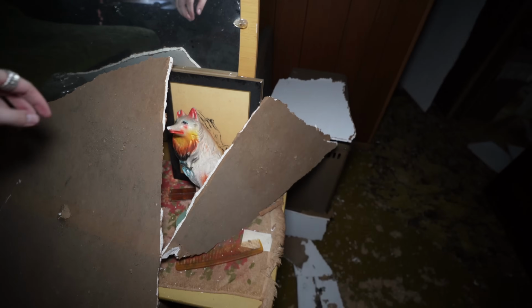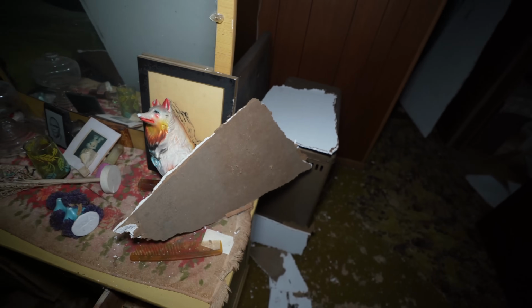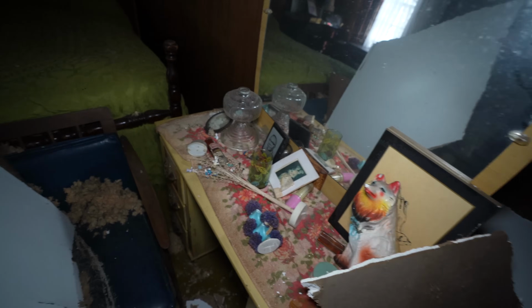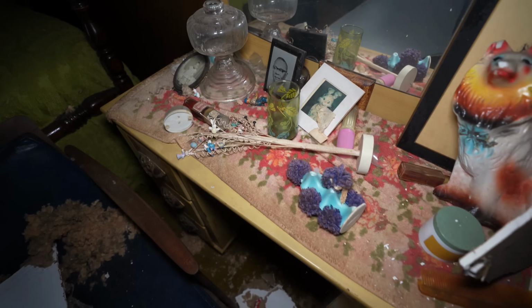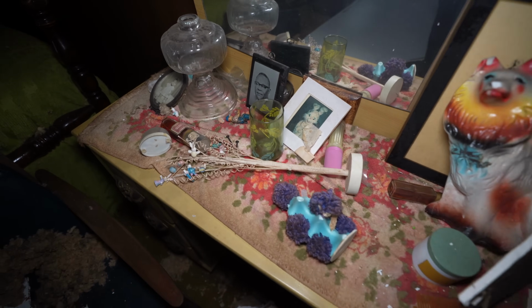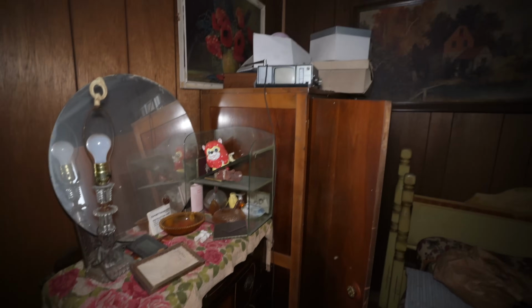See, this insulation is just kind of everywhere. Oh, this is drywall. See what's on this vanity here. Well, guys, that's the house.